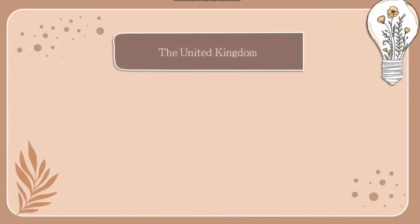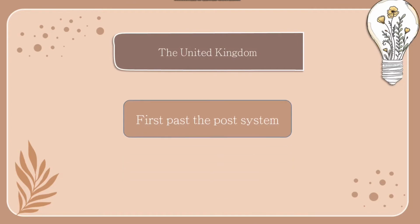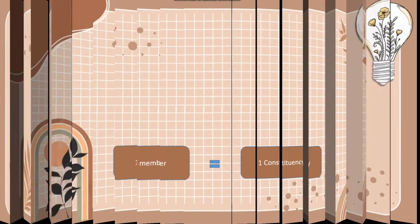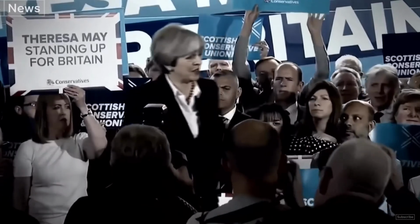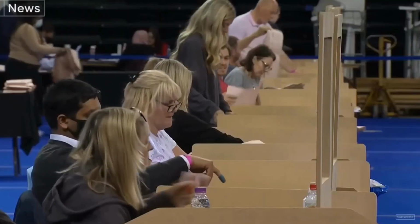However, the United Kingdom uses the first past the post system to elect 650 local constituencies, each constituency represented by a member of parliament, operating on a first past the post basis, which means that the political candidate who receives the most votes in each constituency will win the seat in parliament.